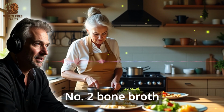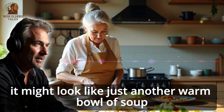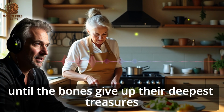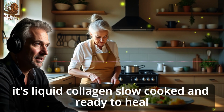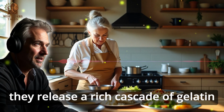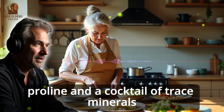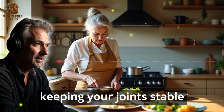Number 2, bone broth. At first glance, it might look like just another warm bowl of soup. But true bone broth, simmered for hours until the bones give up their deepest treasures, isn't simply comfort food. It's liquid collagen, slow-cooked and ready to heal. When bones are simmered for 12 to 24 hours, they release a rich cascade of gelatin, type 1 and 2 collagen, glycine, proline, and a cocktail of trace minerals that feed the very structures keeping your joints stable.